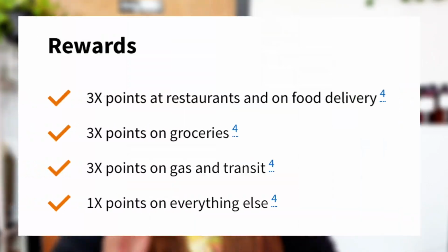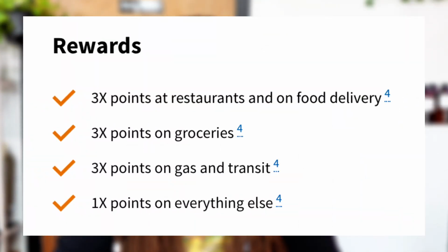Now let's look at the rewards for having this card. Navy Fed is breaking it all the way down to hit every spend category. They're giving you 3x points at restaurants and food delivery, 3x points on groceries, 3x points on gas and transit, and 1x points on everything else.